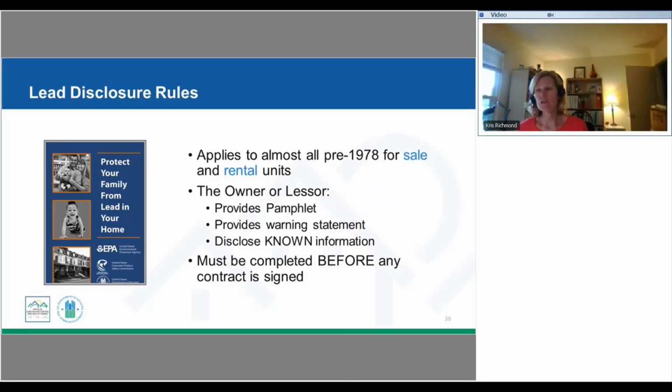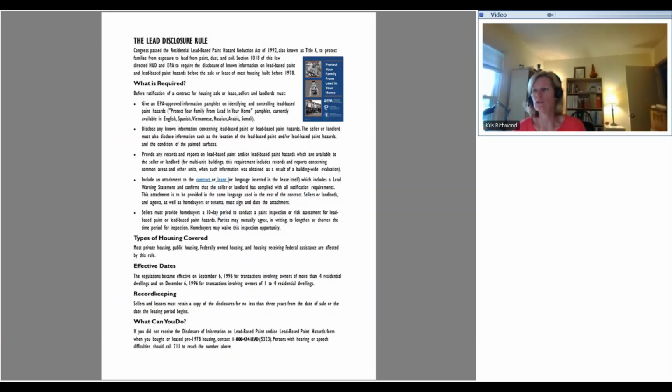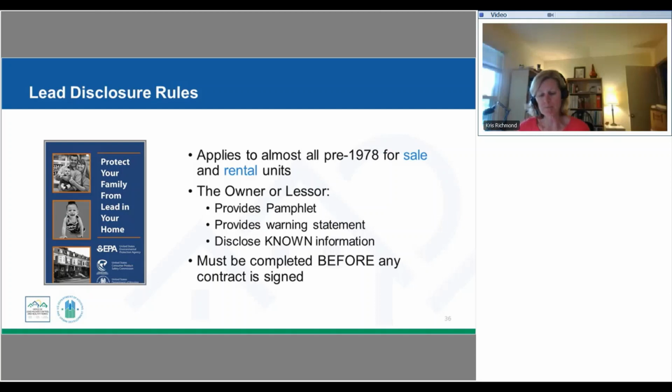So we do have a handout in case you're fairly new to community development and what the lead disclosure rules are. There is a handout here. You can click on this link. The handout really provides you with some background of the law and what it requires and a little more information about that. So if this is fairly new to you, you might want to go and check out that handout. It has been in place since 1996.